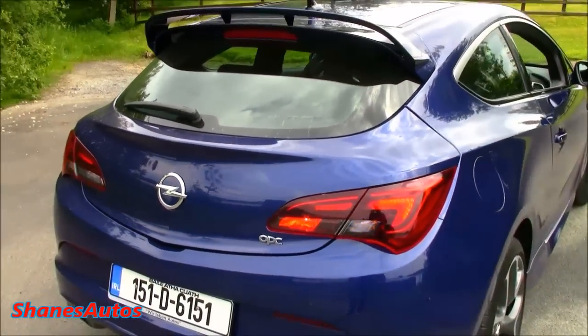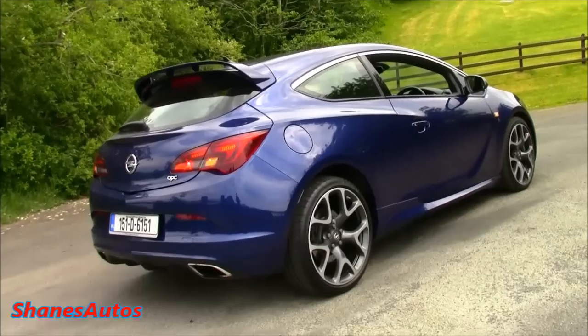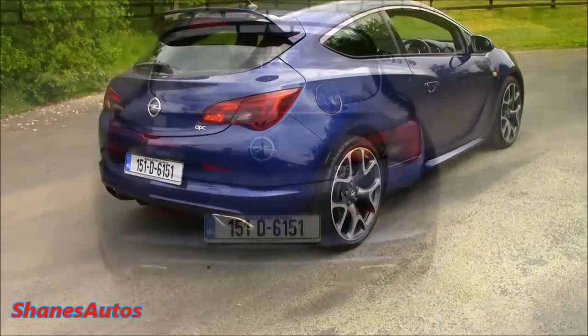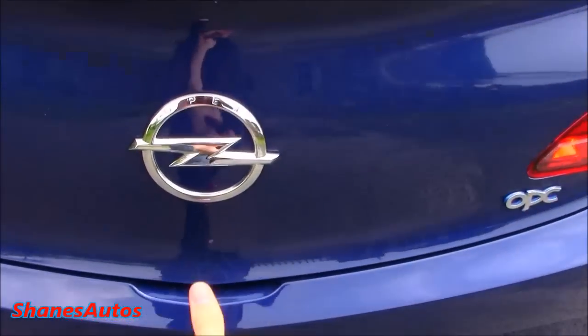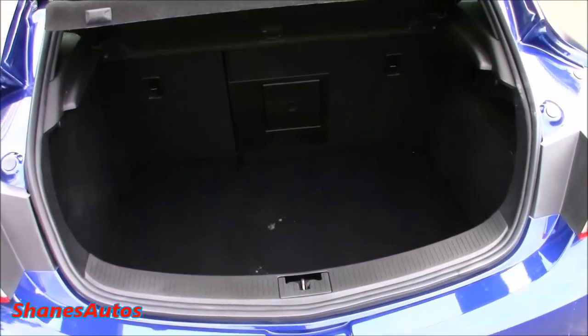If I just stand back here, you can really appreciate the styling of the OPC. Big wheels, exhaust and the rear spoiler. This car certainly stands out. So to open the boot in this car, just push the bottom of the Opel badge. And I've actually listed the dimensions for the boot on the screen here. Now the boot is quite big, lots of room in it, very spacious, can't complain.